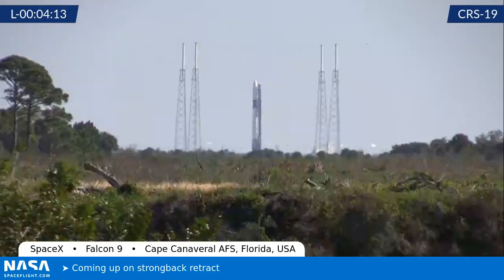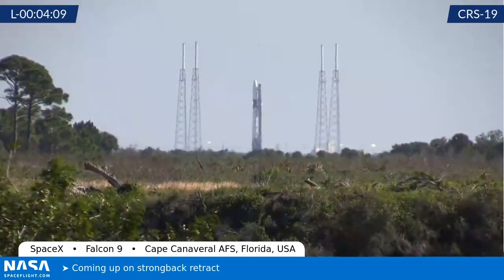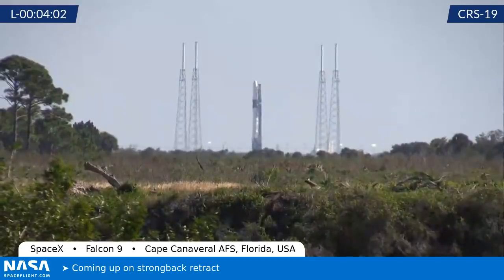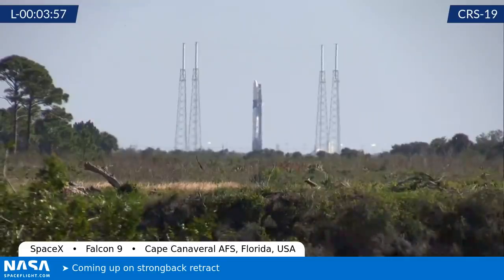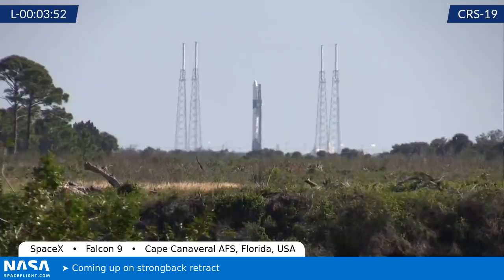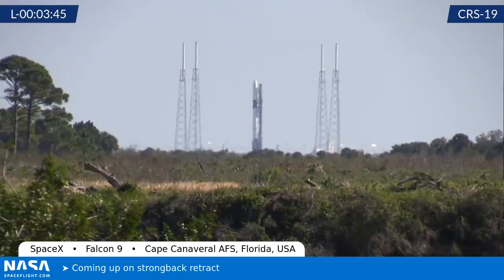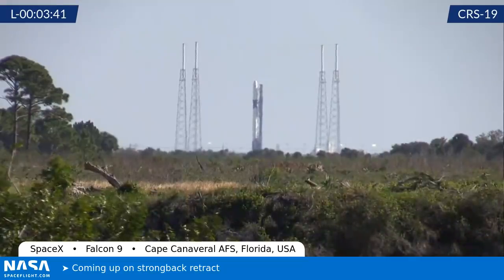But again, if you've got questions, keep putting them in chat, and we will answer as many as we can during the launch phase of the mission as well, when the net's a little bit quiet. But we are just under 4 minutes now, 4 minutes to go until the launch of Falcon 9, CRS-19, this Dragon's third flight up to the International Space Station. Again, we are live here at Cape Canaveral and the Kennedy Space Center, bringing this to you from about 4 miles away from the launch pad.